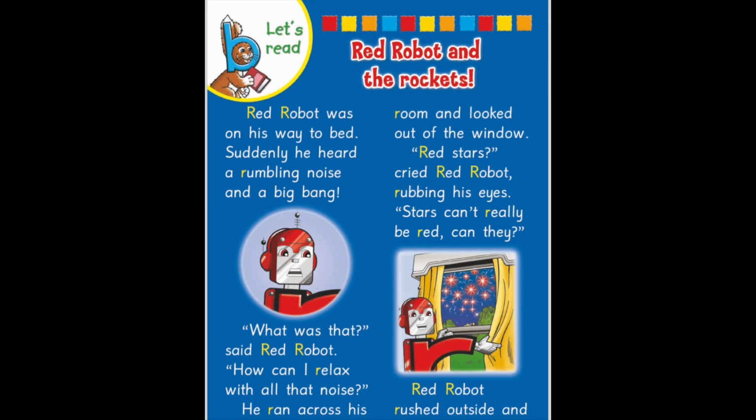Red Robot was on his way to bed. Suddenly, he heard a rumbling noise and a big bang. "What was that?" said Red Robot. "How can I relax with all that noise?" He ran across his room and looked out of the window. "Red stars?" cried Red Robot, rubbing his eyes. "Stars can't really be red, can they?"